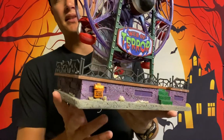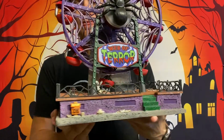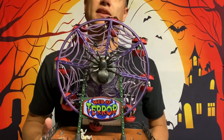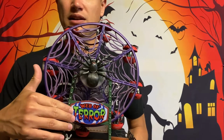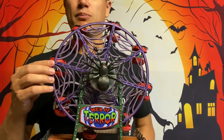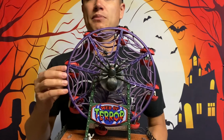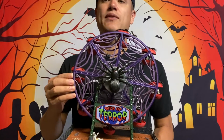You can see here the base of the piece. And I love the colors on this. The lighting, which we'll show in a minute here, is pretty crazy, but I love the brightness here. I love how this looks, and I love the purple wheel with the red apples. That looks great. And of course with the spider, black and purple and red, it looks great for spiders. One more note here too. It's technically a two-piece building. This little ticket booth right here comes separately. You can see it's got a little clown on it, a spider on top of it.